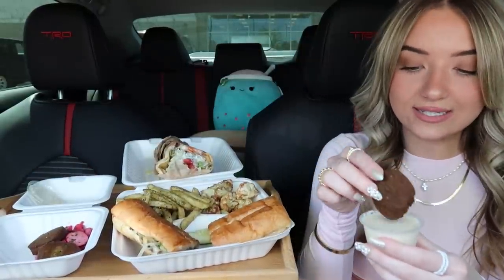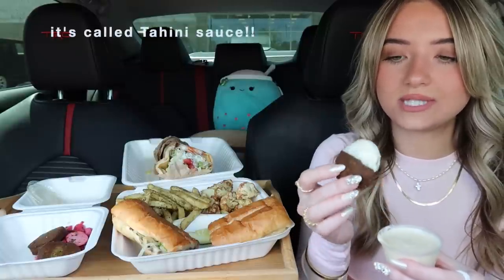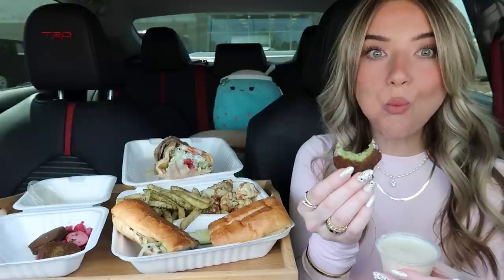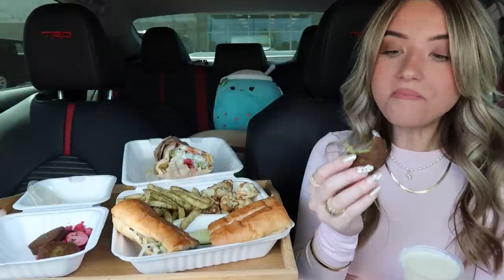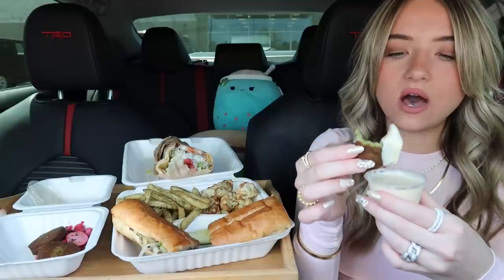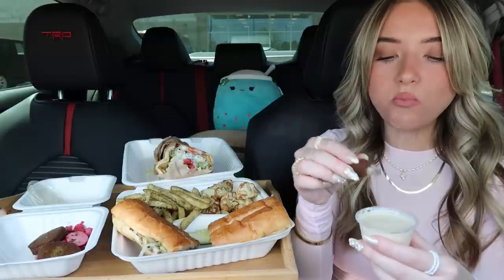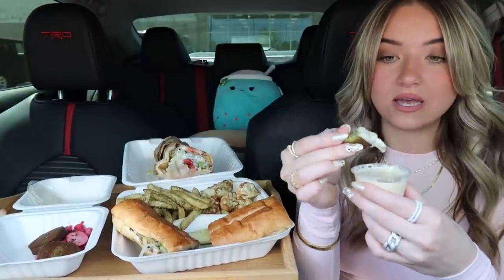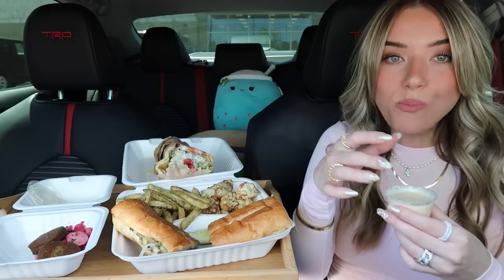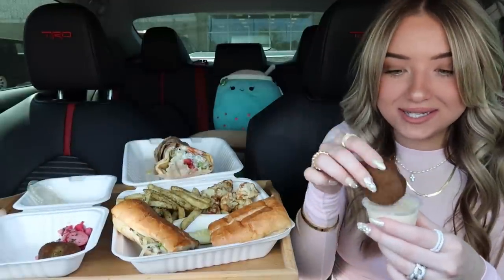Okay, so we're actually gonna try the falafel first with whatever this sauce is. Maybe I'll just pop it up on the screen so you guys know. I'm sorry. I didn't really read the description on the website. Oh my gosh, these are incredible. I think this is like a hummus dip. It tastes exactly like a classic hummus, but of course it's a saucy consistency. Oh my gosh, these are so delicious.